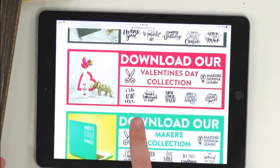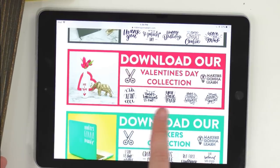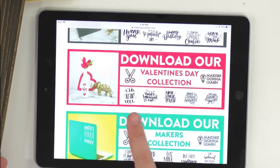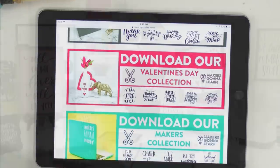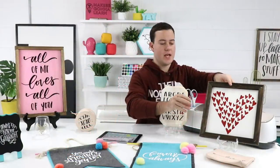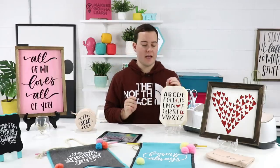Here's the Valentine's Day collection on your dashboard. If you don't already have it downloaded, you can see the Valentine's Day files are amazing. We'll be breaking into more of them, but there are so many here on the table too. There's over 30 in the collection, so you're definitely going to love it.